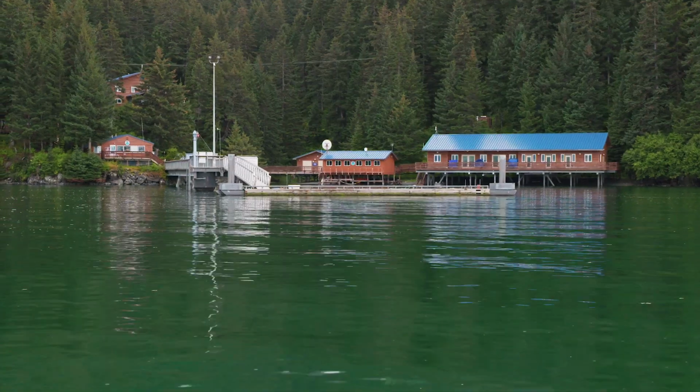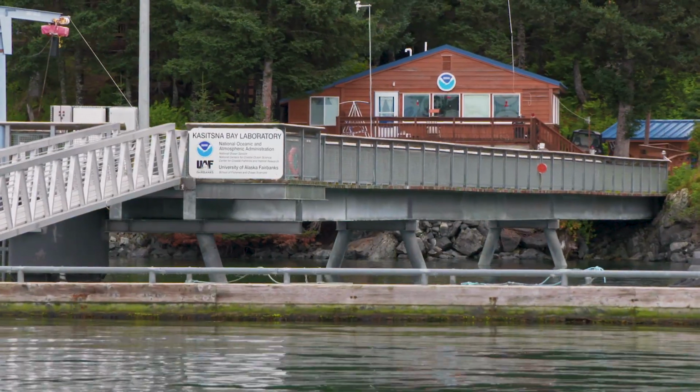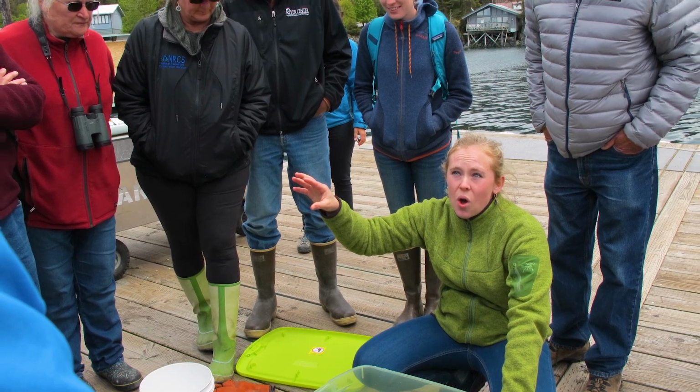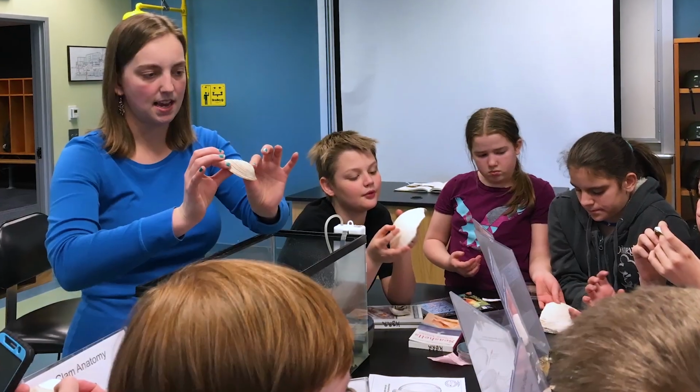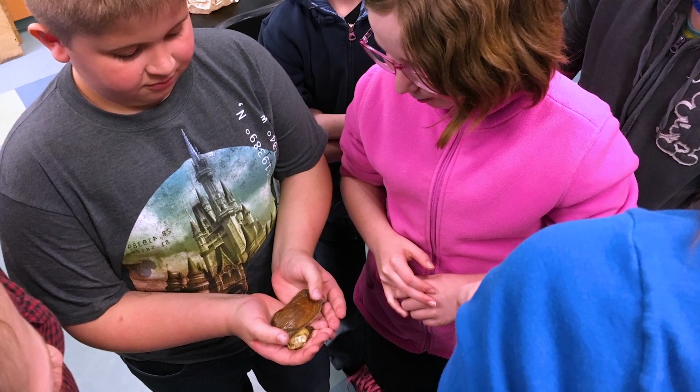And all these efforts are centered around engaging the community. What we like to do with our public outreach is really instill a sense of stewardship and appreciation for the ecosystem and the animals within it. And by doing that, we help develop conservation ethic at an early age.